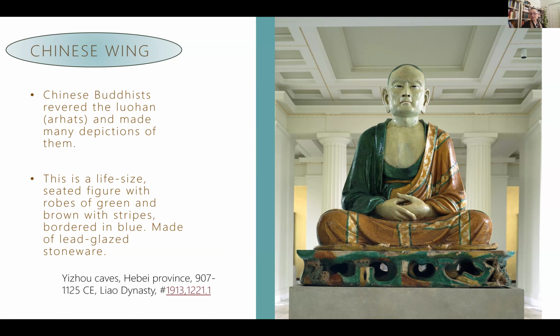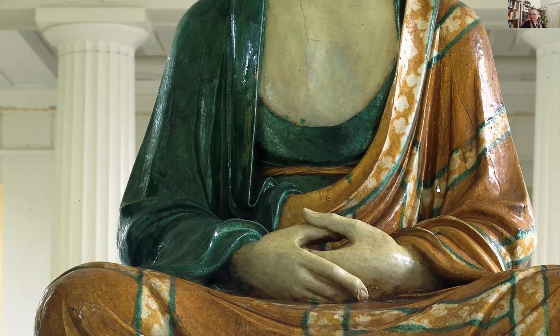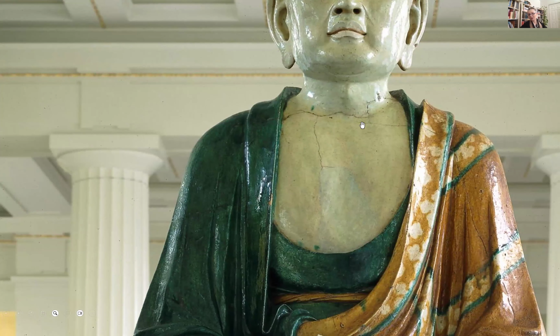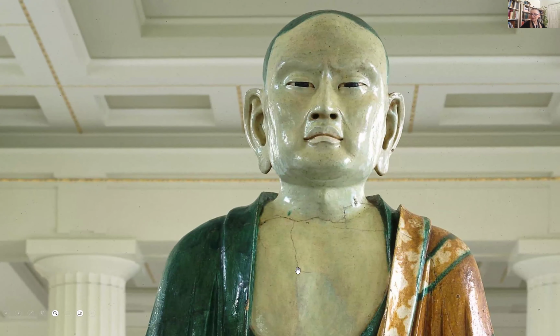It's quite impressive because it's actual ceramic. Let me get a little closer here, and you can see that it is stoneware or ceramic ware, glazed. So it's basically like a giant piece of pottery, if you will. And there's some cracks here because it's a very old piece. And it has these beautiful, beautiful glazes on it, depicting the robe and this very, very impressive face of this practitioner.